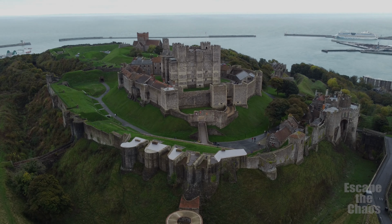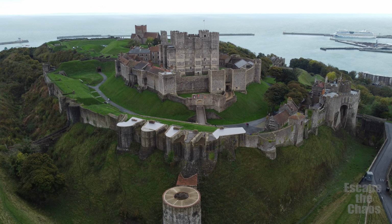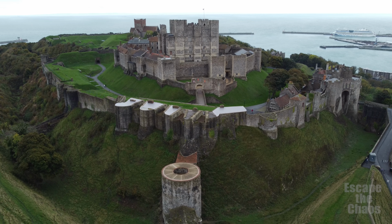It is also claimed to be Britain's oldest standing building. It was during the reign of Henry II that the castle began to take a recognizable shape.